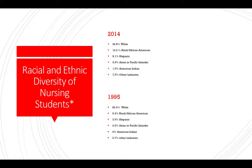We've made some gains in the area of trying to recruit from other races and ethnic diversity. But not a whole lot of difference when you're looking at this. Now, that said, this represents the entire United States, but I can tell you that this looks very different.